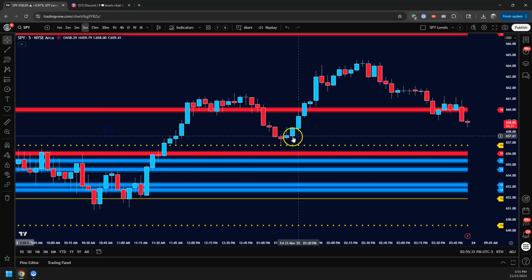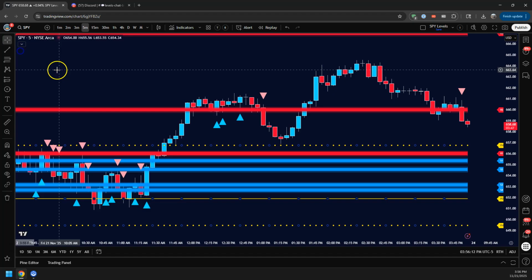A couple of things that I did today, I made some adjustments to the indicator to add some different features, and one of them, beta testing right now, are alerts. So actual buy and sell signals. Give me a second and let me get that pulled up.